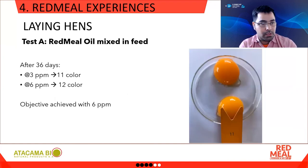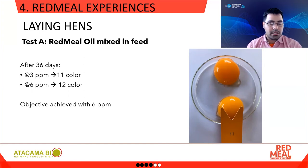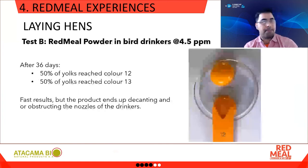And these were the results. First test, test A, red meal oil mixed directly with feed. After 36 days, with 3 ppm, color 11 was achieved. And at 6 ppm, color 12 was achieved. So this very first test did actually get to the objective.